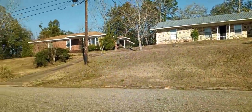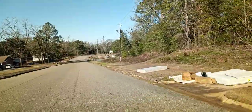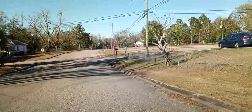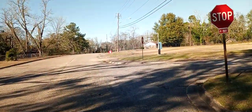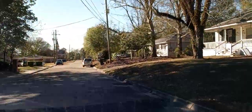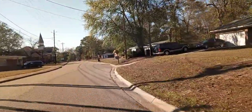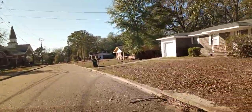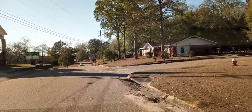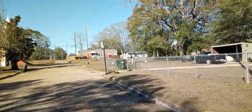Let's go down this way and see where it takes us. I'm on Aiken Avenue. Hey, let's drive down here. Raymond Street. This is West Raymond Street. These houses don't look too bad. Some of these houses got bars on the window, which, as I've said on other videos, I try to avoid communities with bars on the window. And we're going to turn down Liberty Avenue.